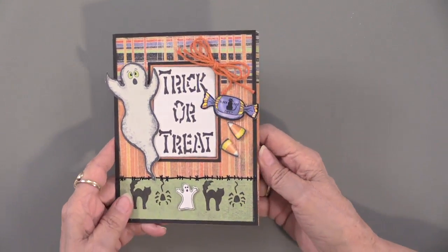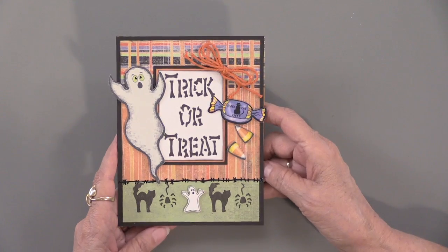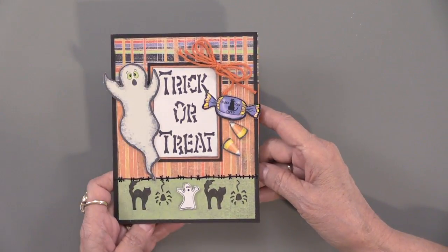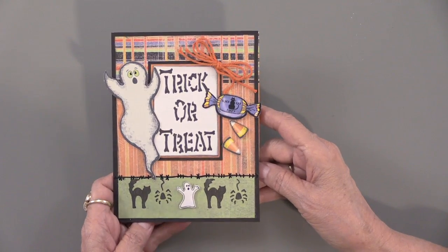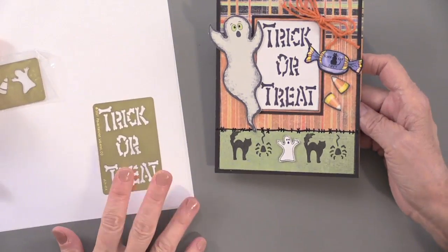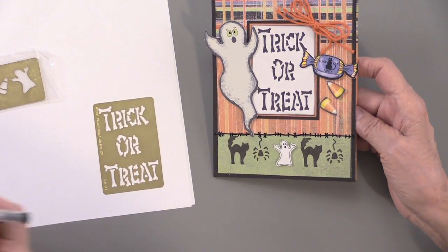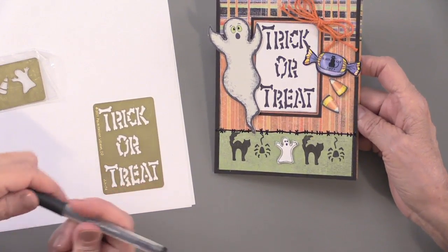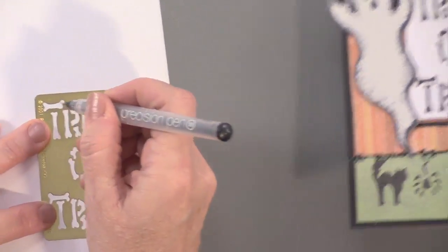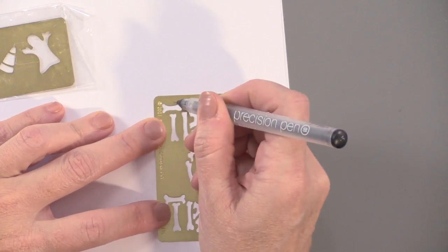More of what makes it easy to make quick cards. These are really cute with those die cuts foam taped on top of there. And then the stencils were used, and I've got the 2 stencils, and I just wanted to point out that it's really simple to do if you use a fine point pen. We have our precision pen, which is a very fine point, and it's very easy to just go right through that stencil.